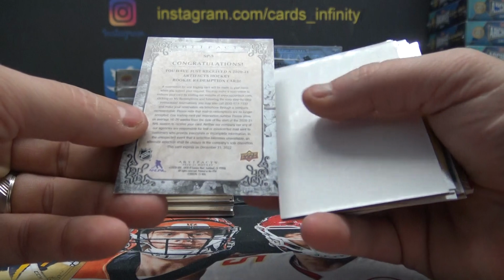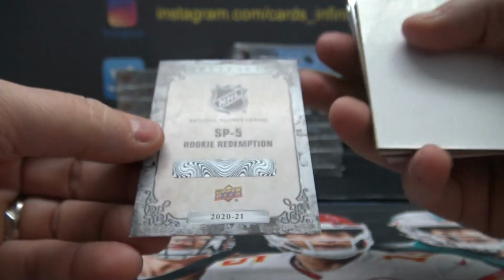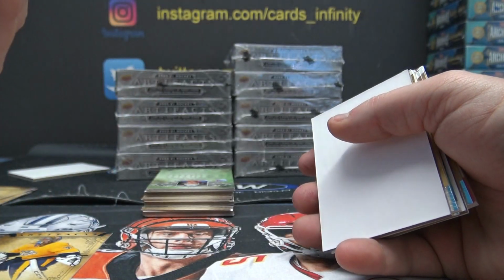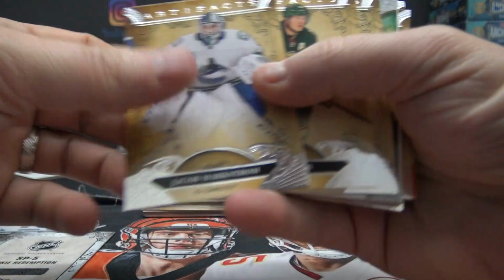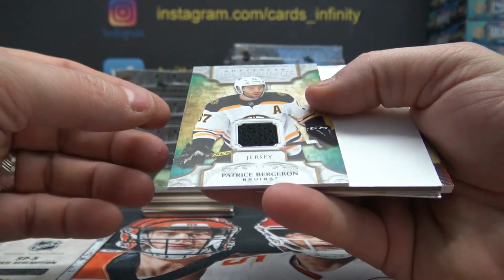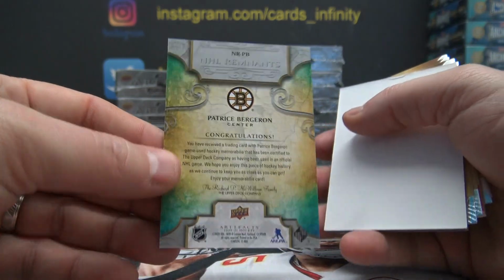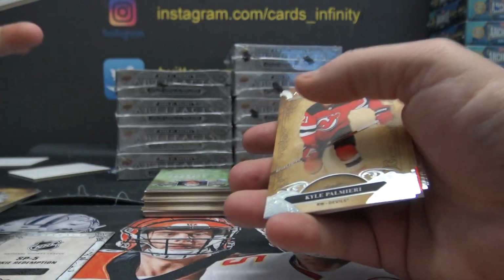SP5 rookie redemption. Goes to the 5 spot. Who's SP5? Patrice Bergeron jersey. And that one is PB. Ebo Bryson? PB is 2.